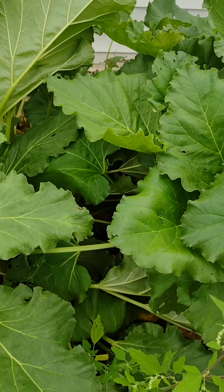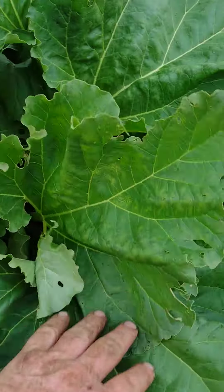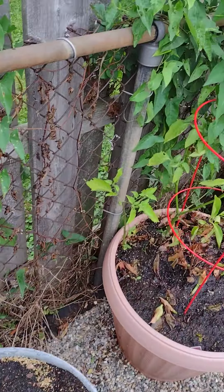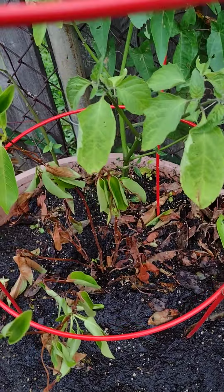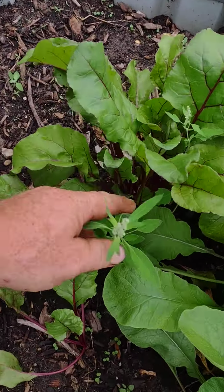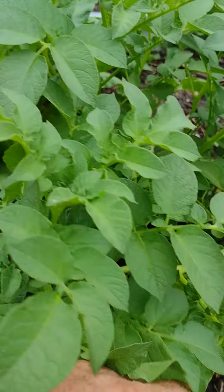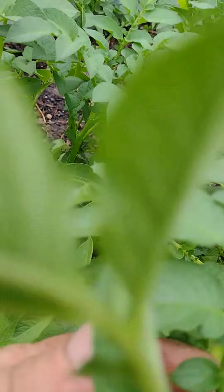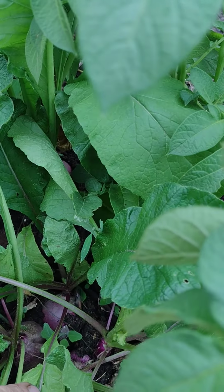This is rhubarb. And these, not too much growing in these little pots here. And we got beets right here. These are potatoes. Looks like some more beets right here.